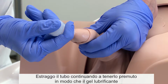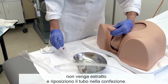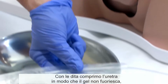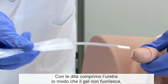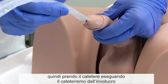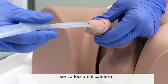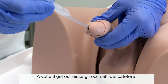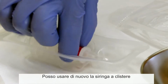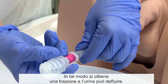I pull the tube out again compressed, so that the lubricant is not pushed up again, and put the tube back in the packaging. I compress the urethra with my fingers, so that the gel cannot run out again. Then I take the catheter and catheterize from the case, without touching the catheter. Sometimes the catheter gel can clog the catheter eyes. I can use the accordion syringe again and fix the compressed tube to the catheter. This allows urine to flow out.